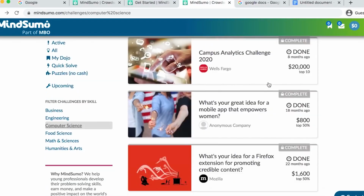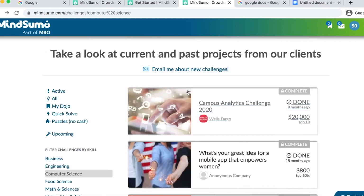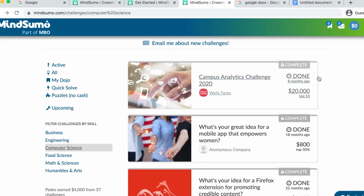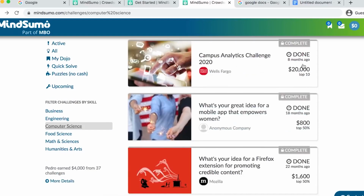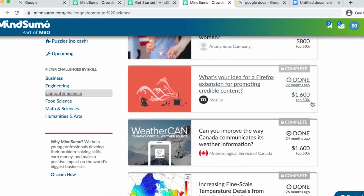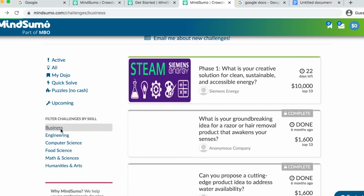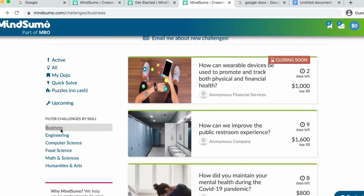You're going to be able to see all these different challenges, questions, and projects, which you can answer and get paid for doing. So you can see they're paying all the way from a couple of hundreds of dollars, all the way up to thousands of dollars. And here on the left-hand side, you're going to be able to see different categories, which you can select. So there is definitely going to be no shortage of money to be made on this website, since there are new questions and new projects coming in every single day.